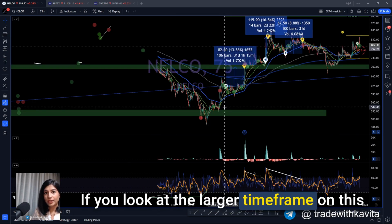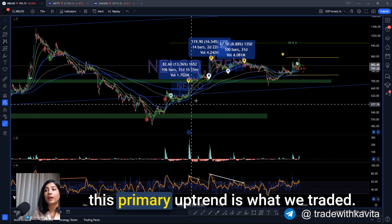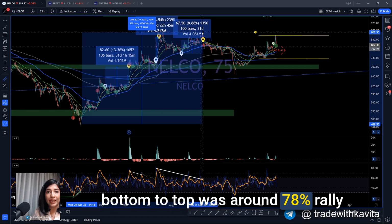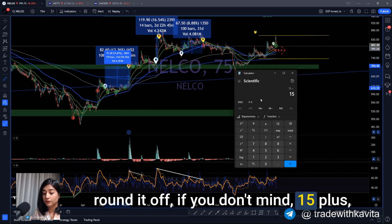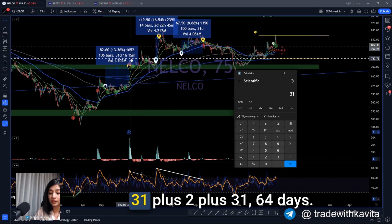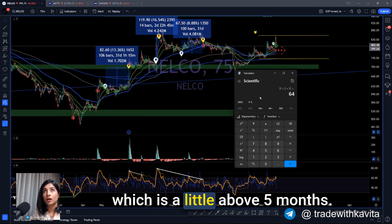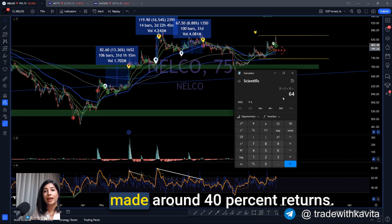If you look at the larger time frame on this, the 75-minute, what you will see is that when this primary uptrend was unfolding, this primary uptrend is what we traded. And while this entire uptrend from bottom to top was around 78% rally in 165 days, we captured 15, I'll just round it off if you don't mind, 15 plus 16 plus 9, around 40% upside with a capital commitment over how many days? 31 plus 2 plus 31, 64 days, where the stock rallied around 70 or 80% in 165 days, which is a little above 5.5 months. We kept our capital engaged for 64 days in this entire upside and made around 40% returns.